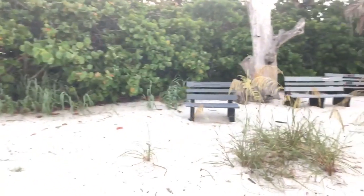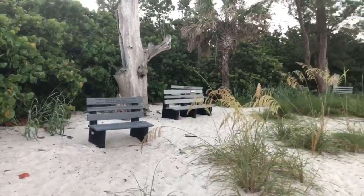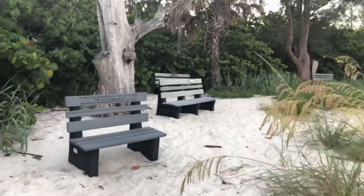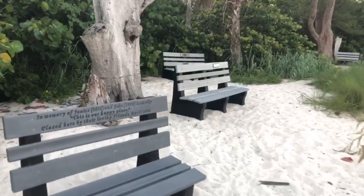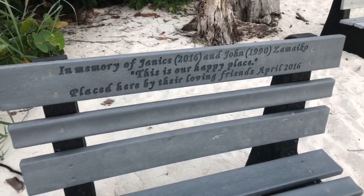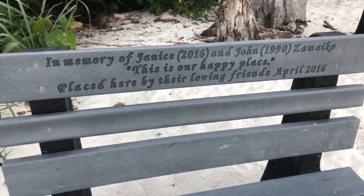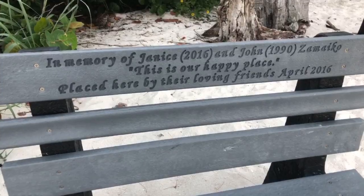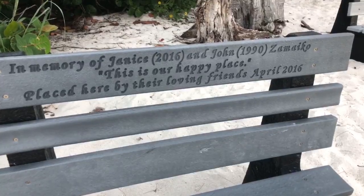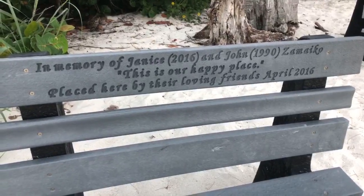How'd you like to sit out there on those benches taking in the sunset? Great spot. Gonna need your bug spray though this time of year. All these benches have inscriptions or plaques. It's a great way to remember somebody that you love. Have a bench placed out here. Janice and John. It's a Mako. This is our happy place. It's my happy place too. God bless.